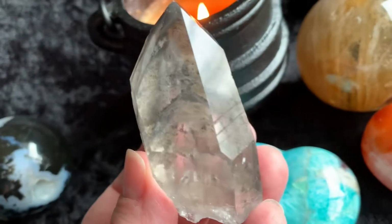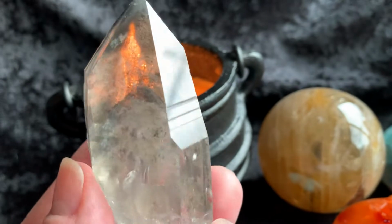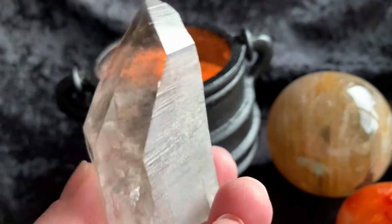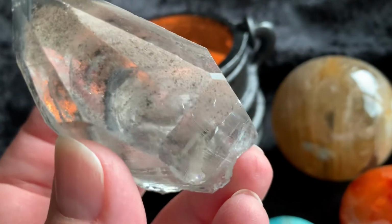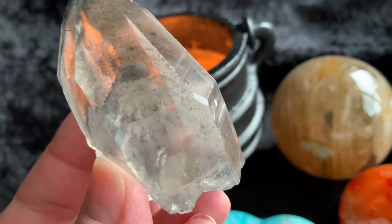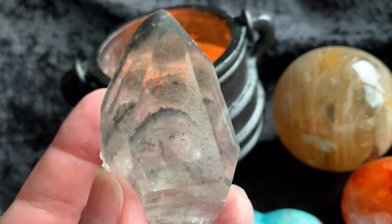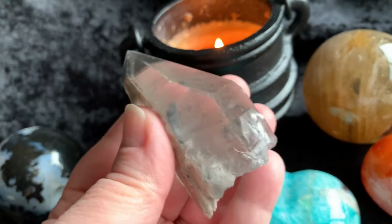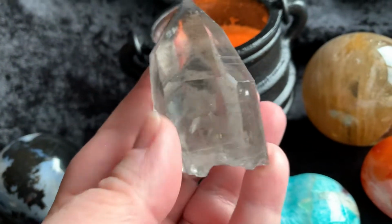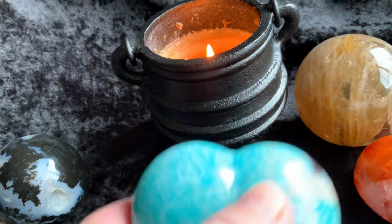And let's do this. This is a pretty good size phantom quartz. Look at the phantom in there. See if we can get it to go through the candlelight there. Just stunning. Yeah, there you can really see the phantom. It's amazing how Mother Nature works, how that just grows naturally with inclusions in there. So it's a good size chunk. Beautiful. All right, and then next is this Amazonite heart.